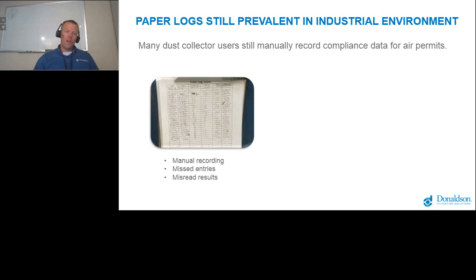So as we discussed, paper logs are still pretty prevalent in the industry. This is how a lot of customers still track data that they need for management of their dust collectors and even for compliance. Somebody's writing it down, somebody's then capturing that data, grabbing those sheets, manually entering it in a spreadsheet, and that's how the data is captured. And this obviously leads to a lot of challenges, similar to the challenges they were seeing with electronic logs in the trucking industry.